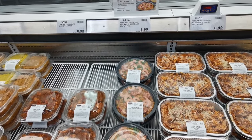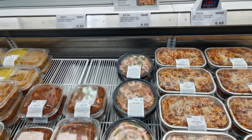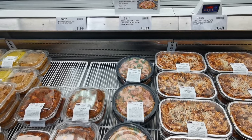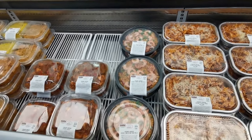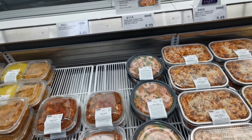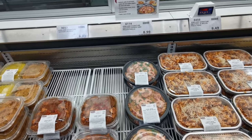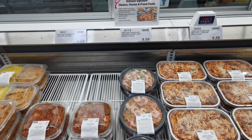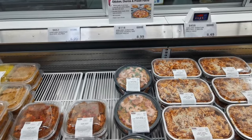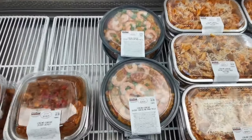So this is a Kirkland Signature chicken chorizo and prawn paella. The total price is £8.99. It's not charged per kilo, but that's pretty good. And it says that it is an authentic paella rice and sauce cooked with red and yellow peppers, fish stock and fish sauce, shredded chicken breasts, chorizo coins and prawns. It is microwavable and is ready in 6 minutes.